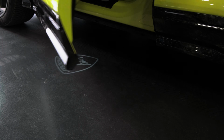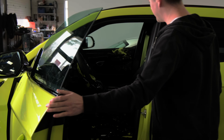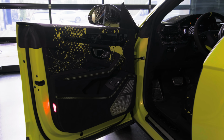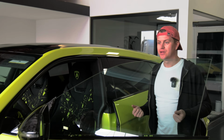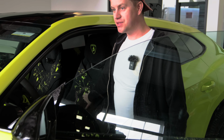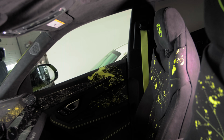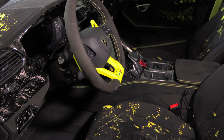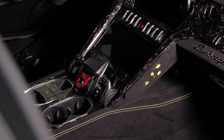And the latest thing we have done to this car is the complete new interior. The inspiration of this interior was to achieve an effect like exploded paint inside the car. But basically these are not painted marks, this is the Alcantara material under the black Alcantara. So we bonded two materials together to achieve this effect, and this is something I haven't seen in the automotive world yet. Me neither.